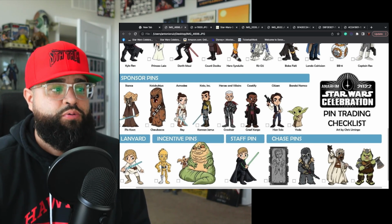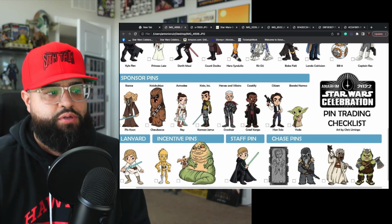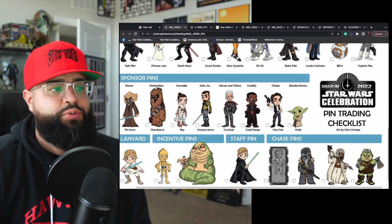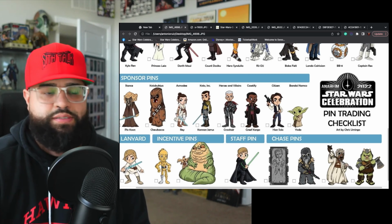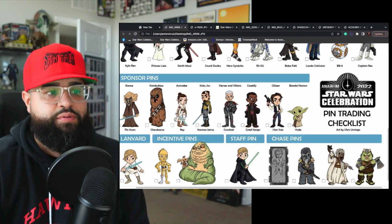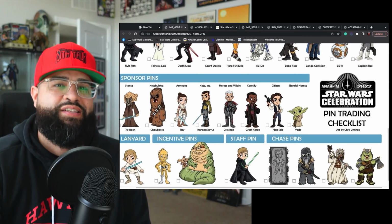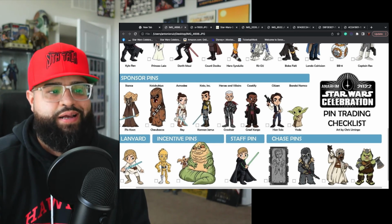For example, Plo Koon at Stance, you had to spend $50 on socks to get Plo Koon, which I didn't do because I wasn't trying to buy $50 worth of socks. Chewy at Kotobukiya was $10, so I just walked up to the booth, $10, got my Chewy. Rey at Asmodee was $10, so same thing, walked up, grabbed her. Kanan at Kodo, you had to spend like $75, and there was nothing there that I really wanted, so I did not get Kanan, which sucked because I really wanted him.